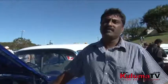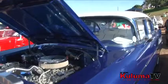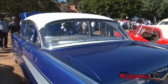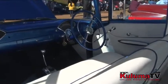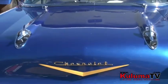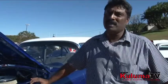This is a 1957 Chevrolet. This was a vehicle that I acquired 2 years ago. I bought this, it was parked in a barn in Port Elizabeth, parked off for about 30 years, and I restored it to the condition that it is now.